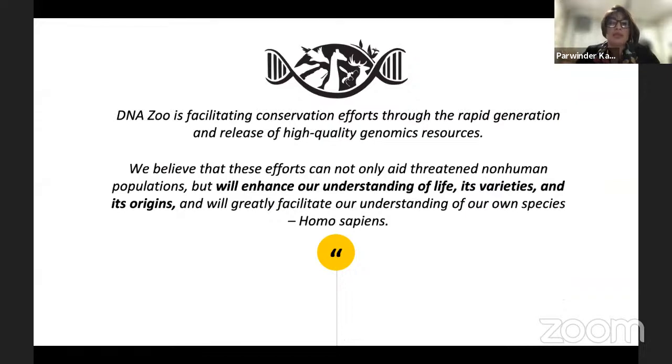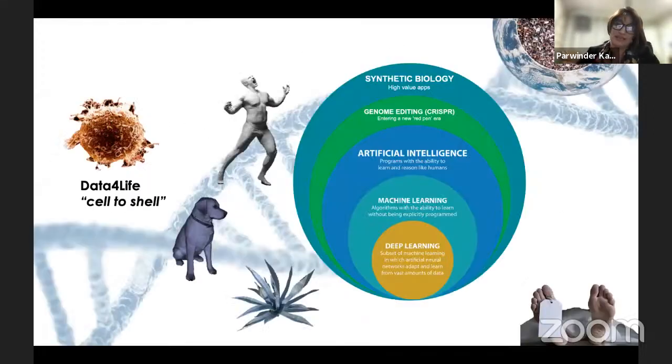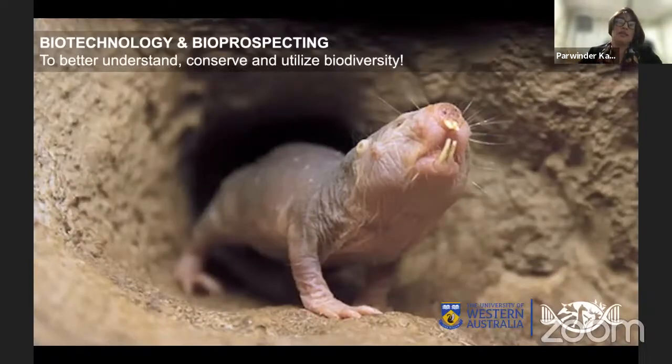So the purpose we have been working is to be able to understand this code of life, the blueprint of life, not just in us, but also in many other forms of life, so that we can understand where it all started and where it is all headed. And with a lot and lot of data coming on board, with AI, with machine learning, with genome editing, synthetic biology, we're able to do so much more to not just help those species, to help mankind, to help feed 9 billion people on the planet, which is going to be the case in 2050, to help with all the different challenges, the health problems we are facing. And I call that responsible bioprospecting, to better understand, conserve, and utilize the biodiversity.